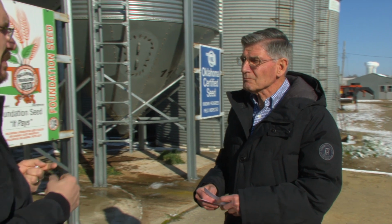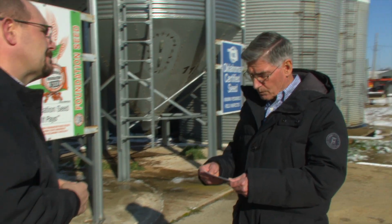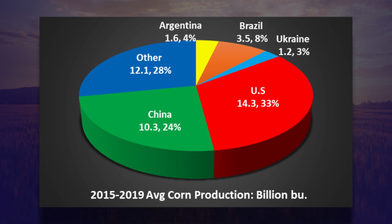Where are we seeing those big increases? Because I mean that's pretty substantial. Well, again, go back to 2000 and look at world production. The United States had about 41% of world's production, China 20, other 30, Brazil 6%, Argentina 3%, and Ukraine at 0%. So you had Argentina, Brazil, and Ukraine producing about 9%, and the United States about 41%. Now come forward to 2019. U.S. production has declined to 33%. China increased to 24%. They went from importing country to self-sufficient in corn. The big change is Argentina, Brazil, and Ukraine. They increased from 9% to 15%.